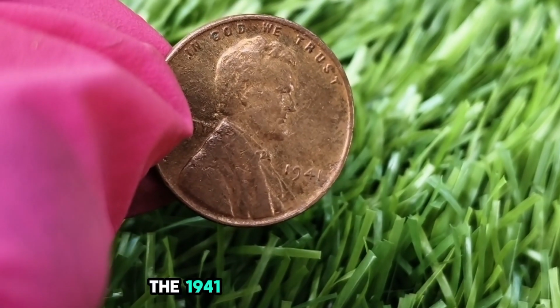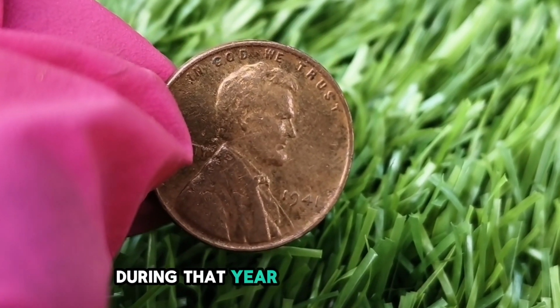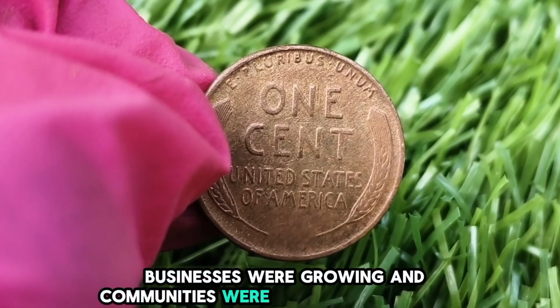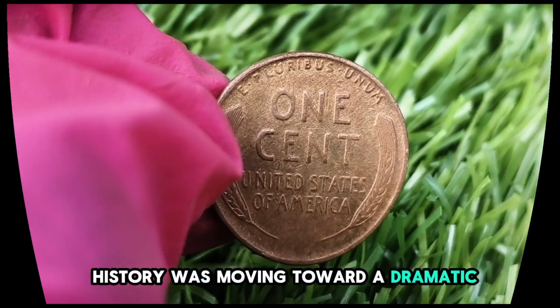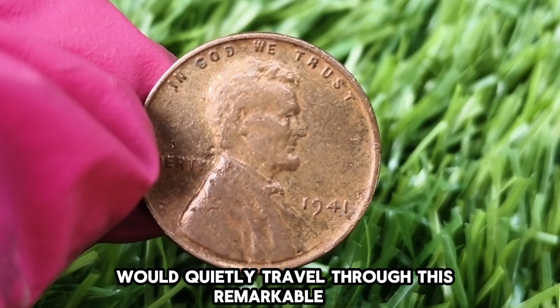The 1941 Lincoln Wheat Penny stands at the edge of a world about to change forever. During that year, America was still experiencing a period of transition. Families were building their futures, businesses were growing, and communities were living ordinary lives. Yet beneath the surface, powerful events were unfolding across the globe. History was moving toward a dramatic turning point, and the humble Lincoln cent would quietly travel through this remarkable era.